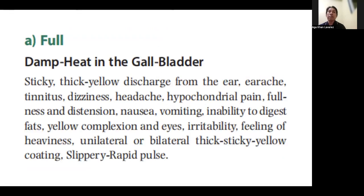Letter A, damp heat in the gallbladder. Sticky, thick yellow discharge from the ear, earache, tinnitus, dizziness, headache, hypochondrial pain, fullness and distension, nausea, vomiting, inability to digest fats, yellow complexion and eyes, irritability, feeling of heaviness, unilateral or bilateral thick, sticky yellow coating, and the pulse is slippery, rapid.